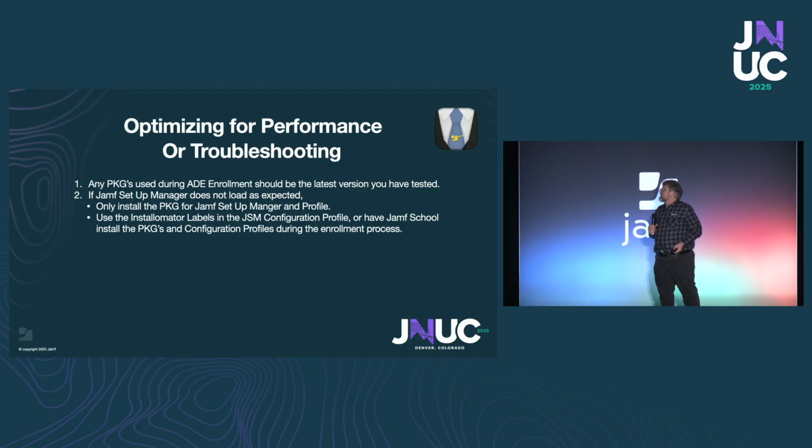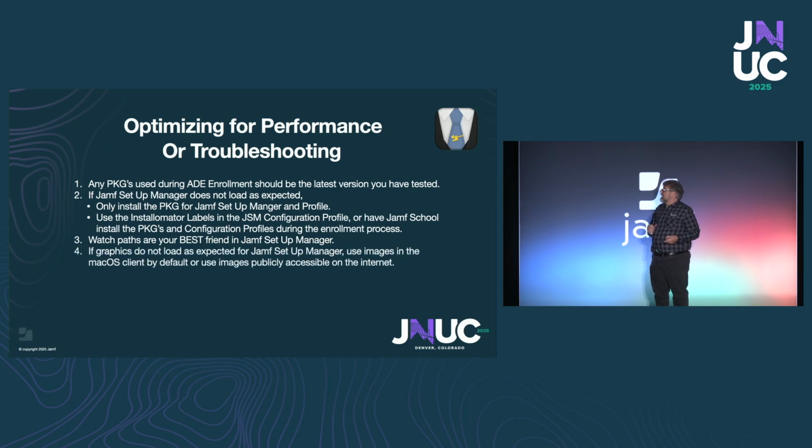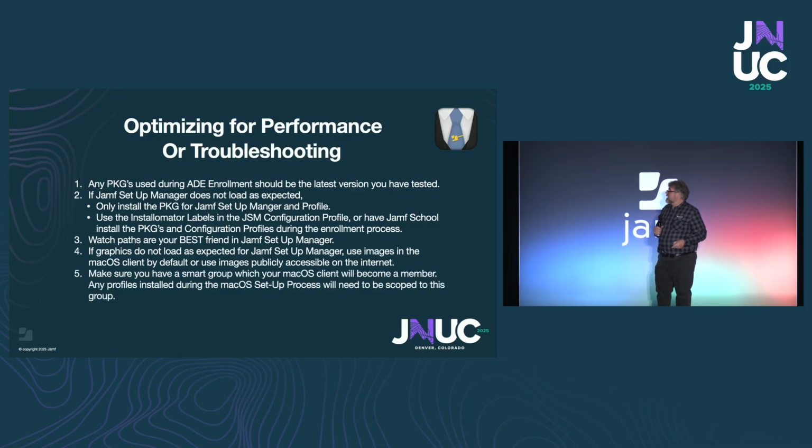Use the labels in the JSM profile or have Jamf School install the packages and profiles as part of your standard workflow. You can use the app installers if you wish or packages of your own choosing to upload. Watch paths are great because those are things that are coming down from books and apps and other things to make sure those applications are resident. If graphics don't load, make sure they're not behind some kind of a gate requiring a login to get to them, or package those graphics up and deposit them on the client. And again, as I said, make sure you have a smart group where all of your profiles are resident.